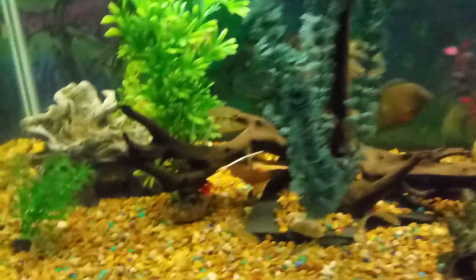But no, there's feeders in here for the bass, and that's why I switched everything around. So the bass and the bichir and the pikes could eat the feeders.